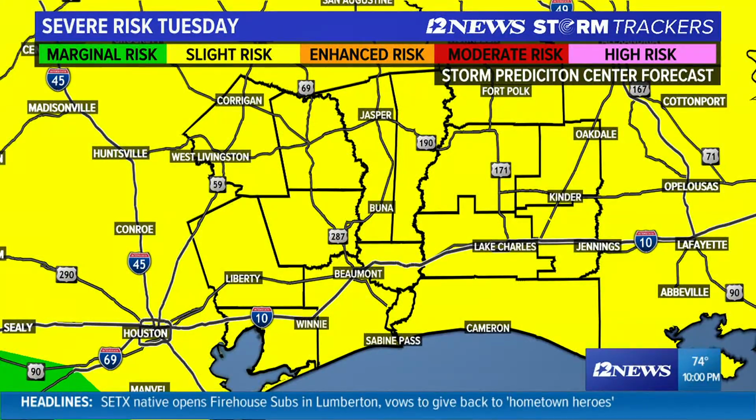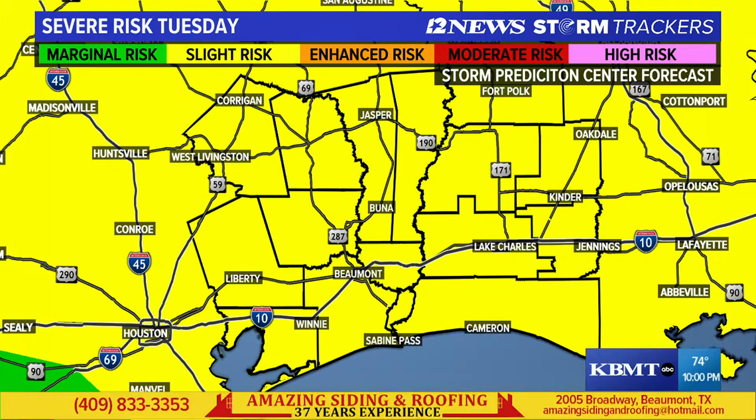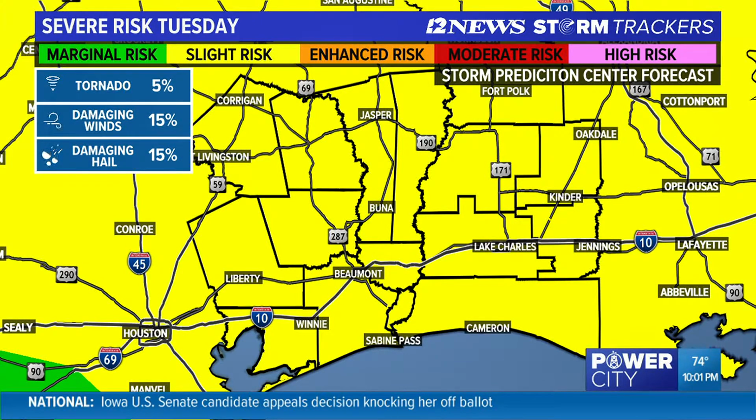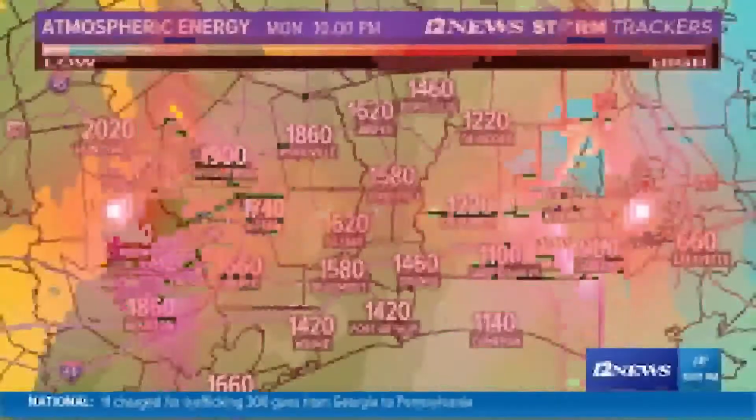But first, to Chief Meteorologist Patrick Vaughn tonight in that Storm Tracker Center. So any chances for severe weather tomorrow? There's a slight risk across Southeast Texas, and with the amount of instability, it looks like mainly if storms go severe, and that's a big if. Just because you see these pretty maps does not make a guarantee that we will see severe weather. This is the potential. A slight risk means a couple storms could turn severe. It looks like damaging winds and damaging hail are the most likely mode, but can't rule out an isolated tornado.